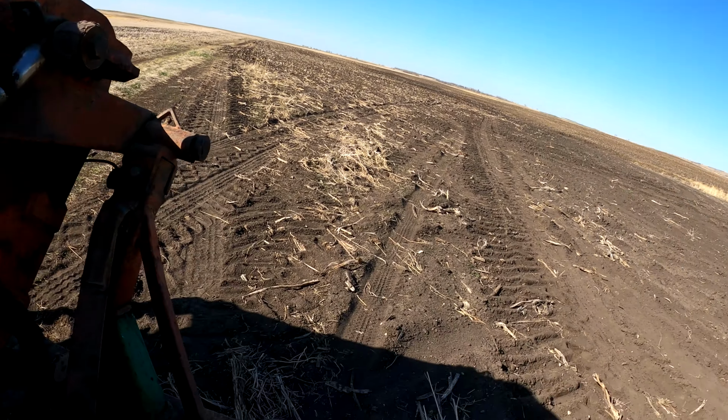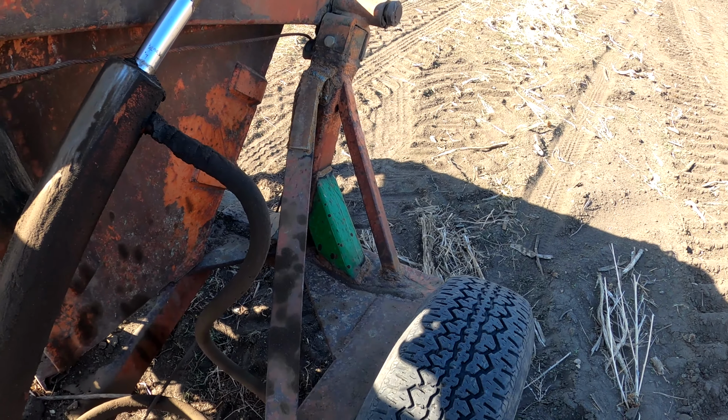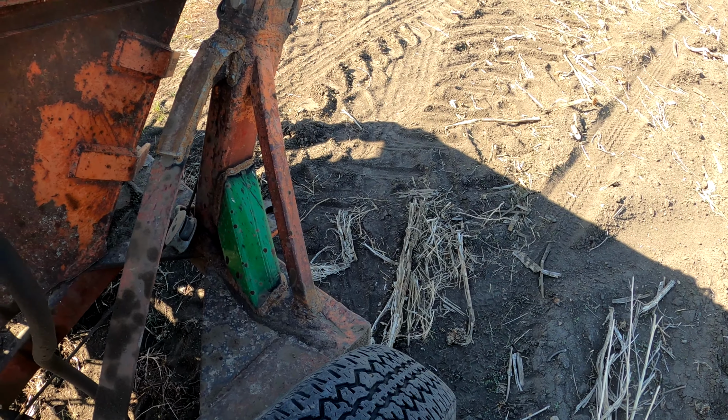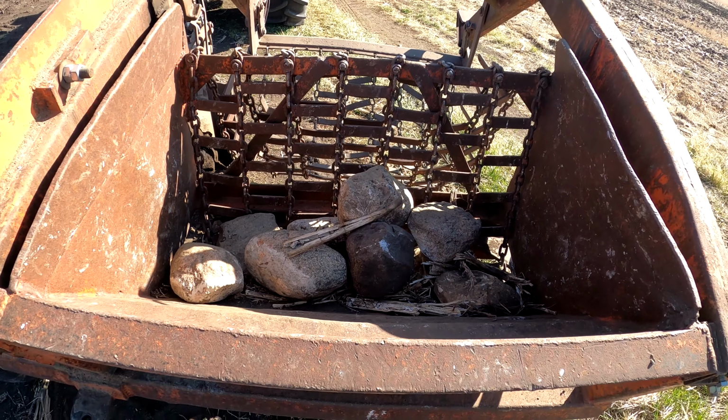Now because we only have one on this side and we don't have another on the other side, a lot of pressure gets pushed down onto this side of the rock picker. So you can kind of see all of the various welded solutions over time here to brace this because it's twisting so much to this side, and all the weight kind of gets distributed that way because of just having one. And here's a view of the bucket where the rocks go.